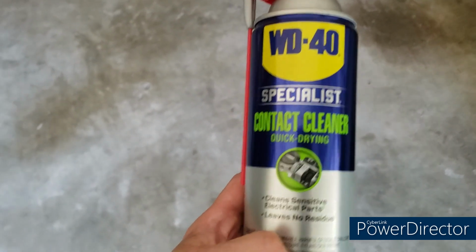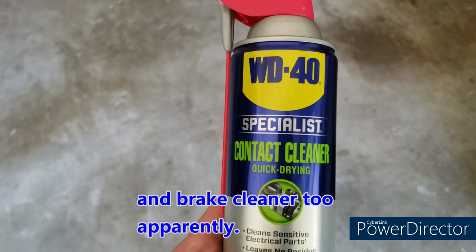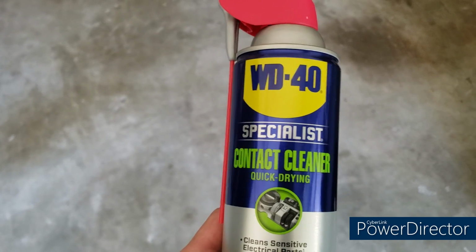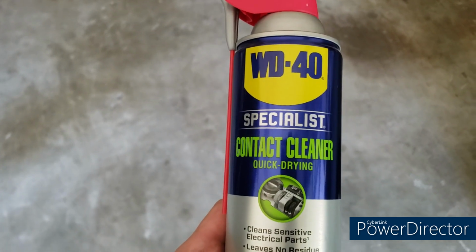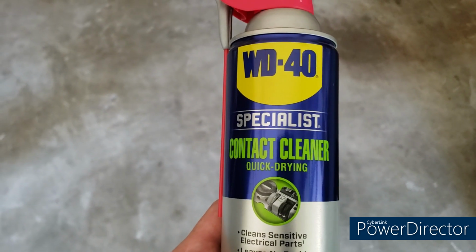I've been told you can use regular WD-40 as well, but I decided to go with this and just to have it around for any other projects I need. Also going to use a small piece of sandpaper, or you could use emery cloth to brush up the contacts just a little bit as well.